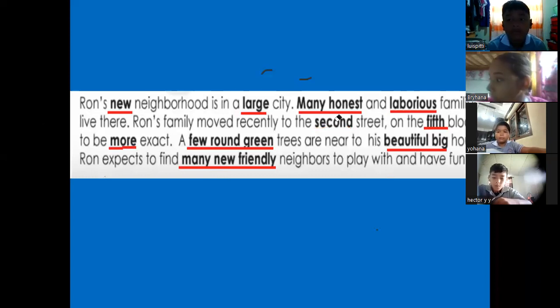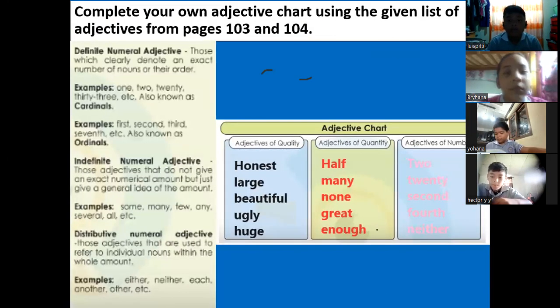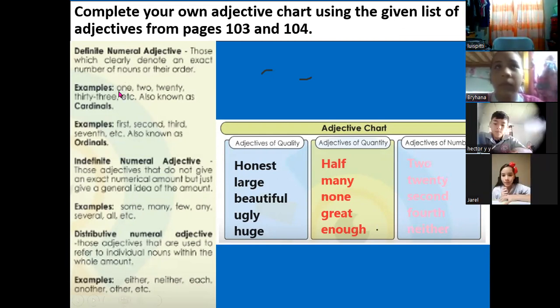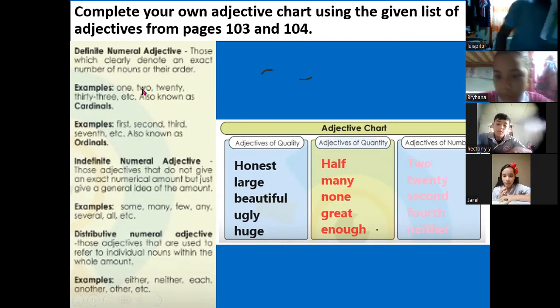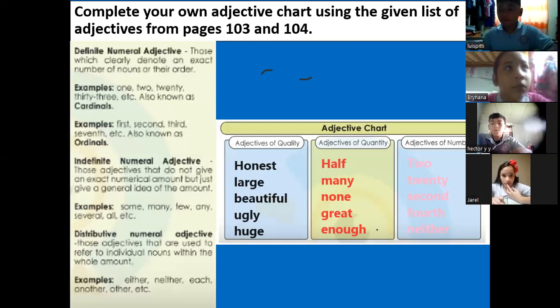We understand the adjective, so let's continue. On page 104, you have in your book different definite numeral adjectives, like here in that part in the book. Those which closely denote an exact number of nouns in order. For example, 1, 2, 20, 33, and I present that as cardinal. On the ordinal, like seventh, second, third, first, right? And you understand different ones like some, many, few, any, several, all, etc. Either, neither, each, another, and other, some of them are on page 105.